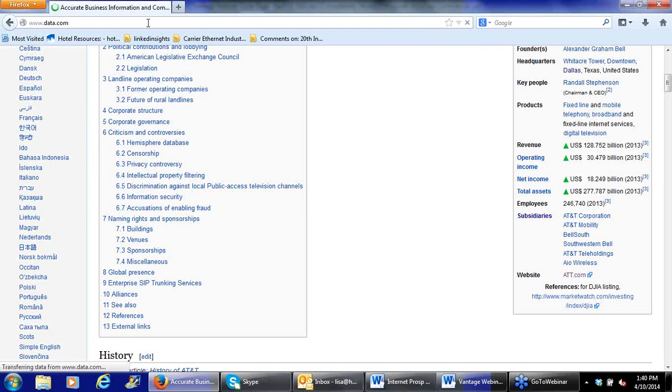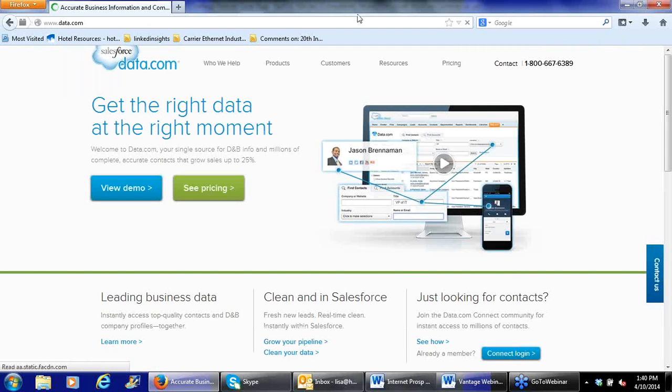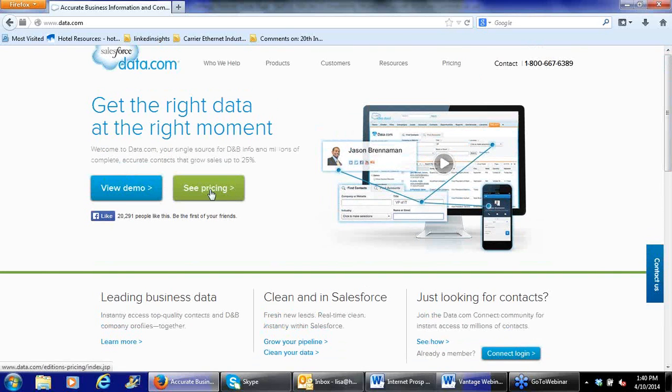data.com. It was jigsaw.com, but now it's changed. And this pulls from 4 different databases. And American Express Travel is one of them. You can't get much better than American Express Travel because these are the corporate folks that are out there traveling. So you can go in and you can view the demo. You can see the pricing. And I think we pay $29.95 a month for this.